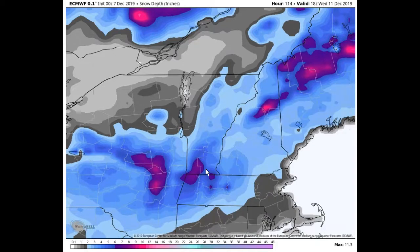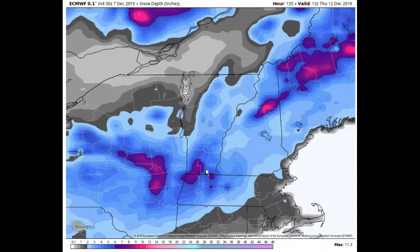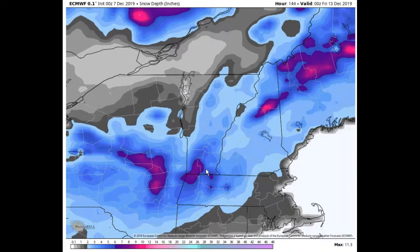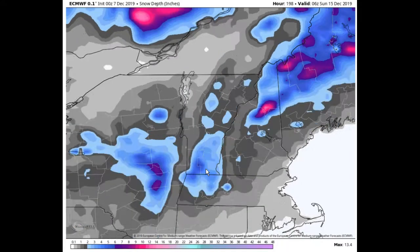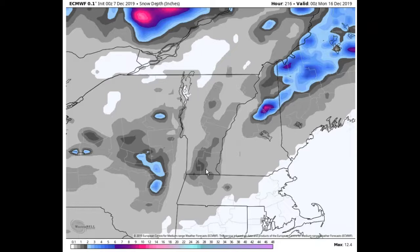And then we pick up a little snow on the backside. You can see that that adds a little more snow. And then with the next round, I thought this was worthy of noting. You can see that we're going to lose a lot of snow here. And with the next warm-up and some pretty heavier rains, fairly good push of a lot of moisture working in with the next warm-up as well.